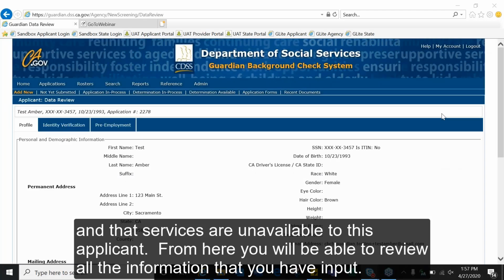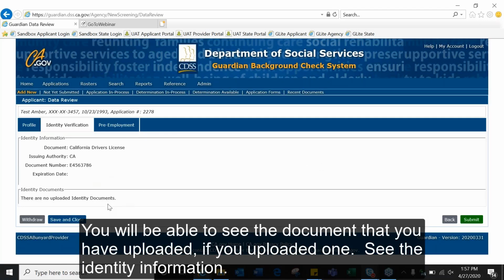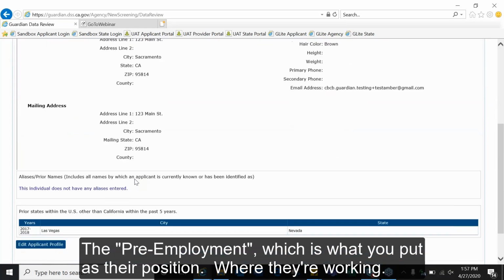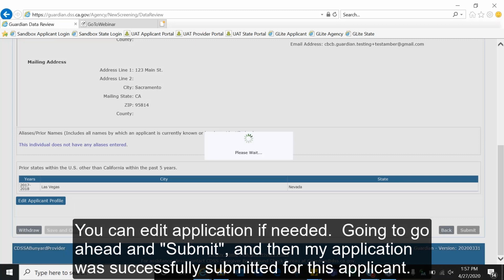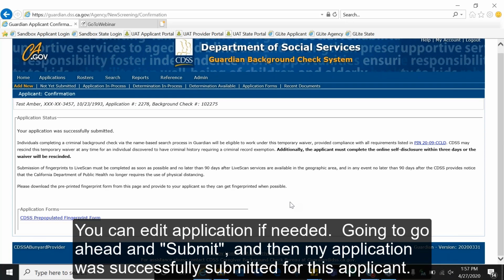From here, you'll be able to review all the information that you've input. You'll be able to see the document that you have uploaded, if you uploaded one, see the identity information, the pre-employment, which is what you put as their position, where they're working. And if you go all the way down, you can edit the profile to change any of these states, or you can change any of the aliases. You can edit the application if needed. So I'm going to go ahead and submit. And then my application was successfully submitted for this applicant.